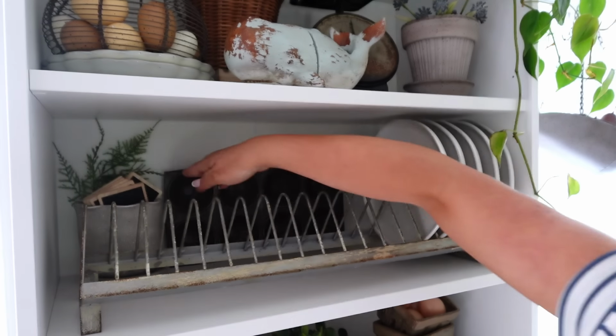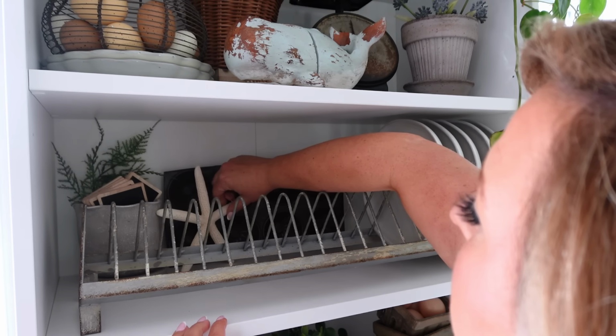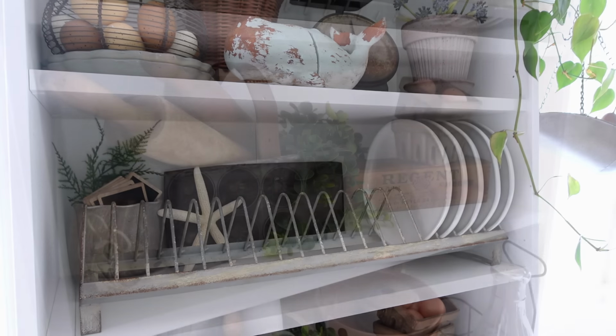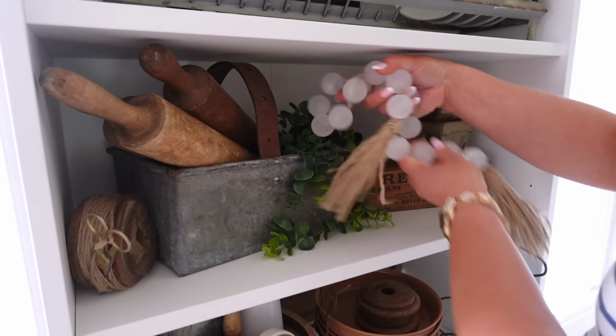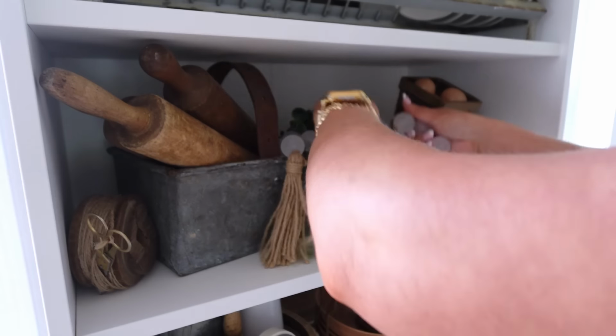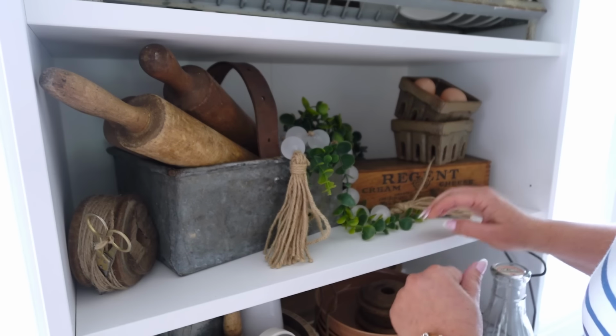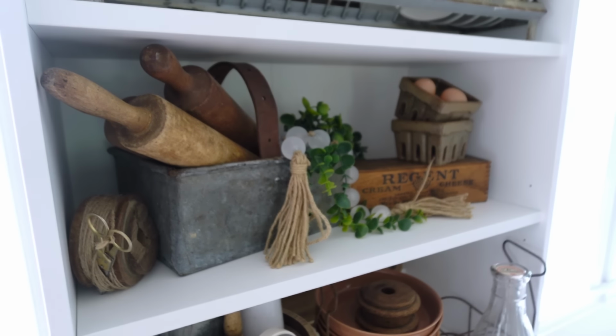I'm also going to bring in a few more of those dried starfish. What an easy way to bring in the ocean. And we're also going to bring in more of those orbs. These are clear glass orbs, also from Hobby Lobby, and another one of those coral pieces that looks so beautiful, again from Hobby Lobby.